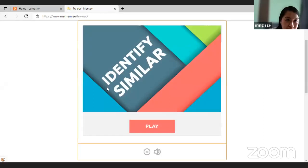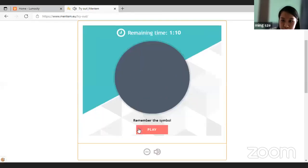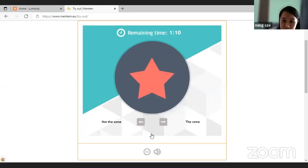Can you still see the main page here? Identify similar. So they will give you some instruction on how to play the game. And okay, let's try. Can you remember the symbol? Okay, is this the same? The same. Okay, let's see. All right.